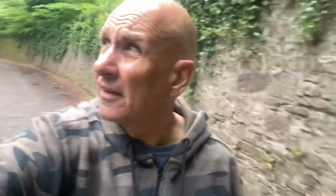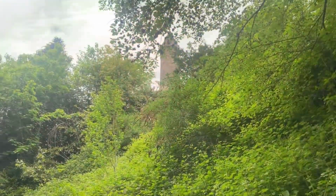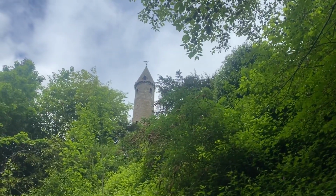So last time I came here it was for the plague victims of Brechin. Today it's for the witches of Brechin. So as I said, a lot of ancient history here in this little city. You can see through the trees there, the round tower. I think that's in the cathedral. Look at that.